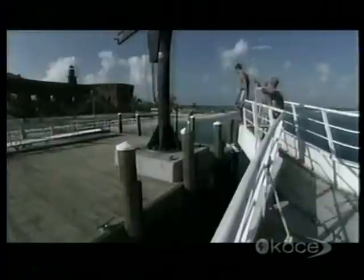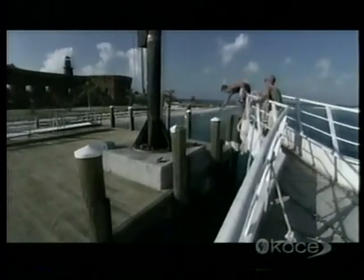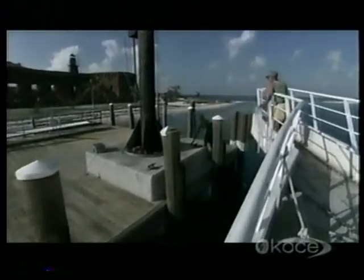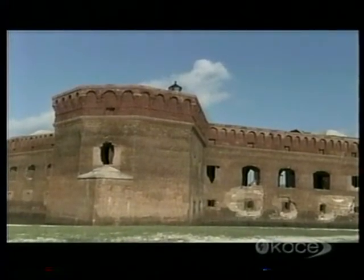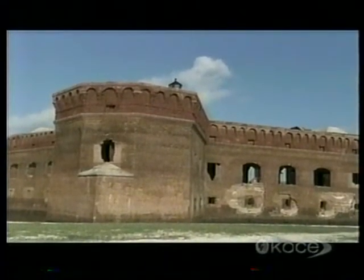70 miles from Key West is one of the ocean's oases, where commercial fishing is banned. It's the Dry Tortugas National Park, called dry by mariners for its lack of drinking water, and site of Fort Jefferson that once protected the entrance to the Gulf of Mexico.